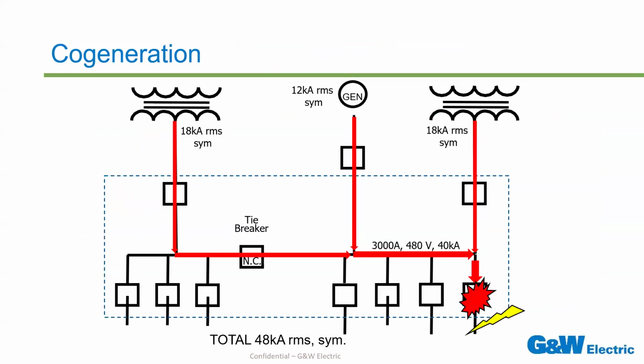So here you have an example of what a typical cogeneration application looks like. You have 18 kA available fault current from both the right and left transformers, along with 12 kA available fault current from the cogen system. That adds up to a total of 48 kA fault current, and meanwhile, the downstream equipment is only rated for 40 kA. So how did they solve this issue?